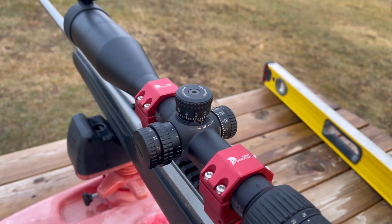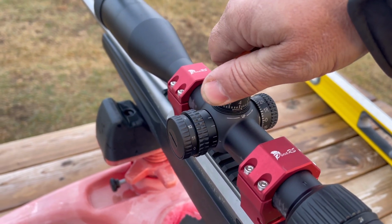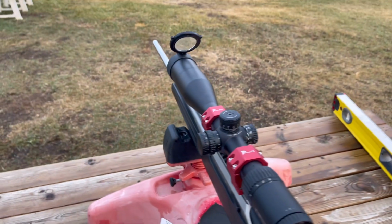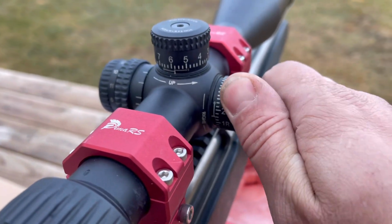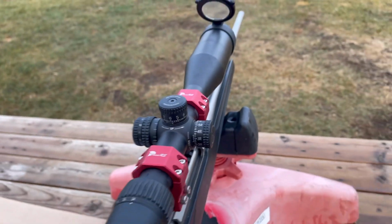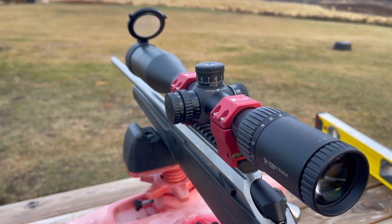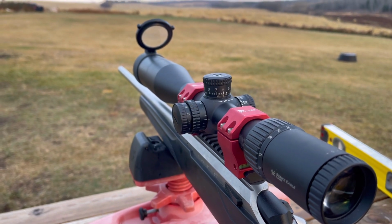Okay, so we're going to do 17 clicks of up. 1, 2, 3, 4, 5, 6, 7, 8, 9, 10, 11, 12, 13, 14, 15, 16, 17. And we're going to do right 12 clicks. 1, 2, 3, 4, 5, 6, 7, 8, 9, 10, 11, 12. And we'll fire that and see where we end up. Shot, and I'm going to do another 4 clicks right and 6 clicks of up.